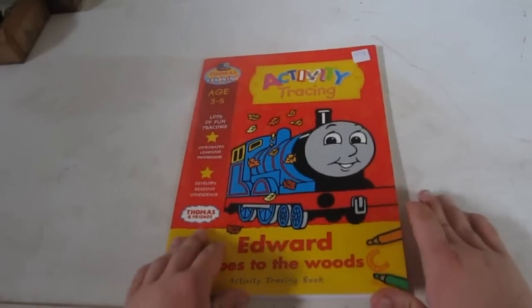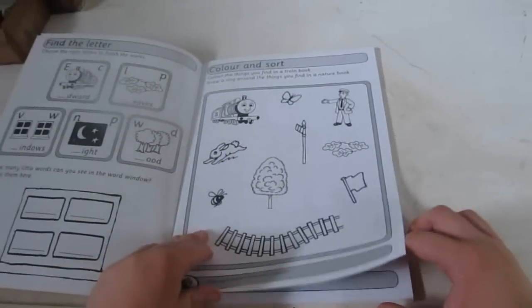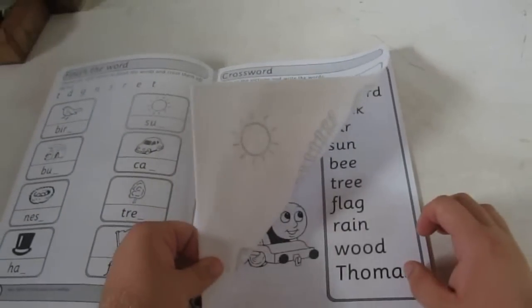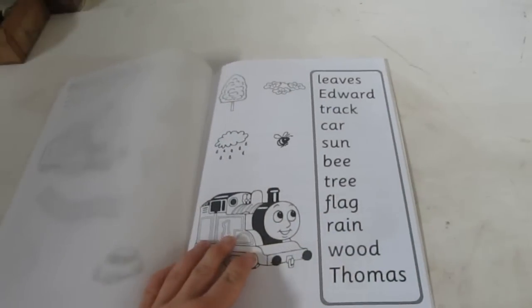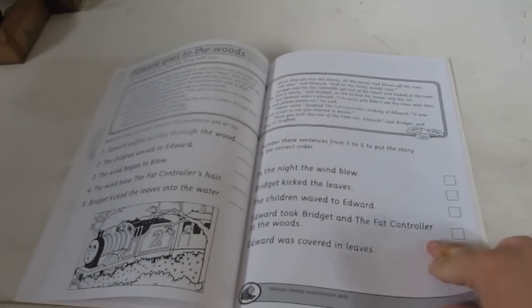Let's have a look inside. Each book has a different activity. Like this one is a tracing book. So basically, it's just activities based around tracing and copying. We've got a couple of pages of tracing paper there. I used to use greaseproof paper when I was younger as tracing paper because it was a lot cheaper.